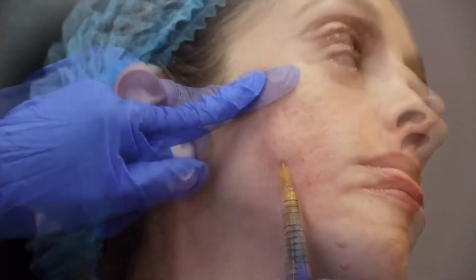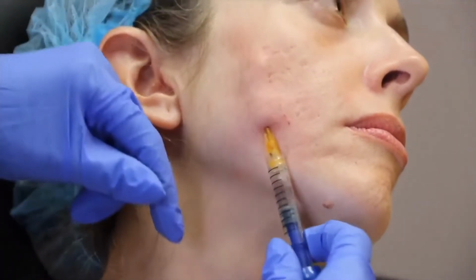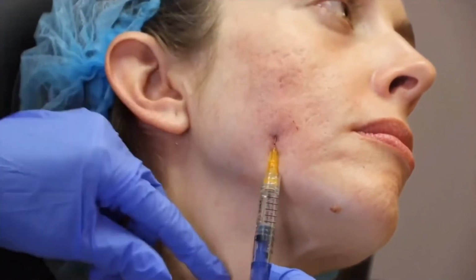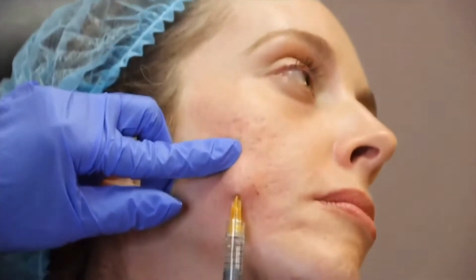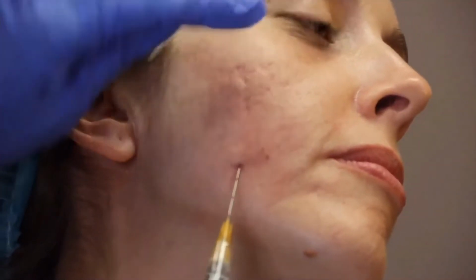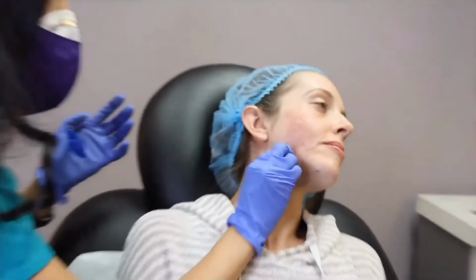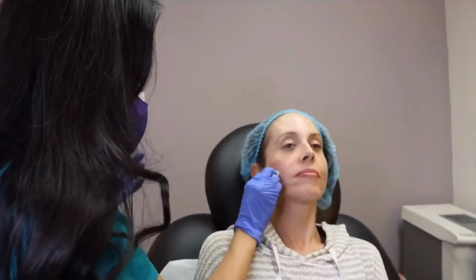And just a little. And the beautiful thing about RHA 2 is you can really blend it. So you don't have a lot of areas where you can have lumpiness because it's such a fine product. You can really see how much better that looks already if you go close up. See how superficial we are there, but you're able to do that with RHA 2. So RHA 2 is really beautiful for superficial lines around the mouth. You can see we're finished here, and I'm just massaging so everything blends in, and with just that one opening, we're really able to correct a big area of the cheek there.